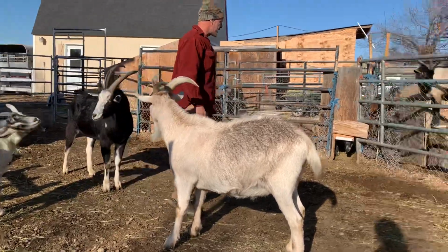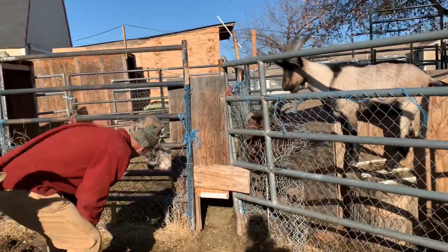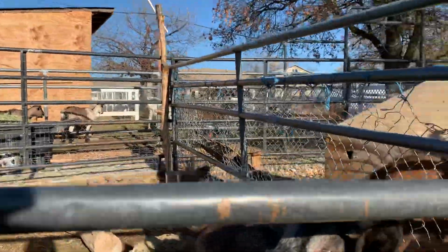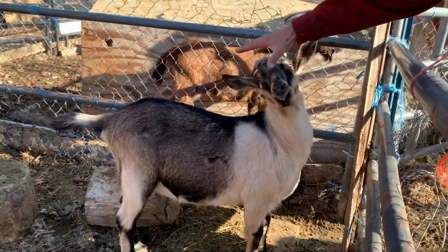And then the last one is Cannon. I expected a lot out of this goat. I thought he was going to be really good. Let's see if I can get him to come out. Come out, Cannon. Come on, buddy. He's super loving. I think he's going to make a nice packer. But, honey, go ahead and show him from the side. So you can see with Cannon, see how deep his body is and how much body he has.